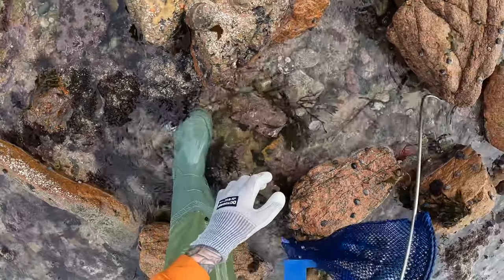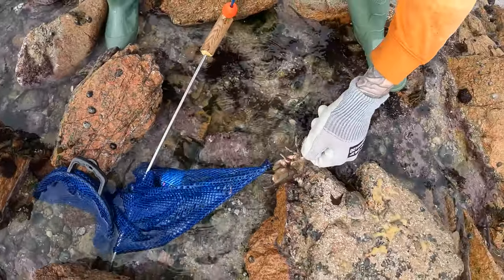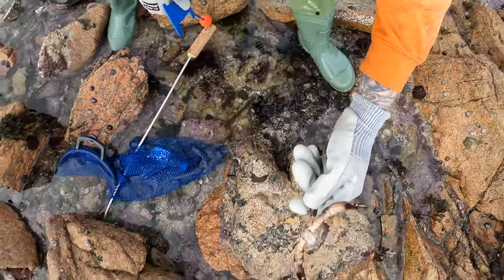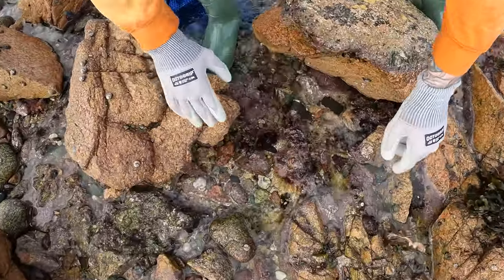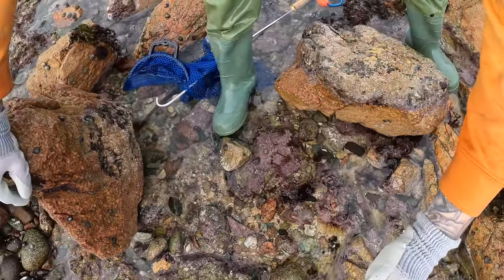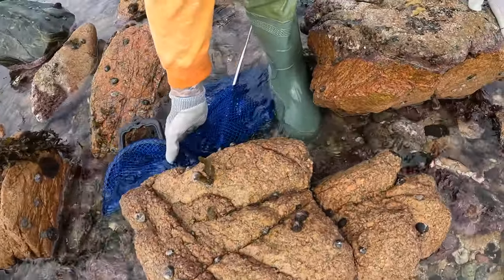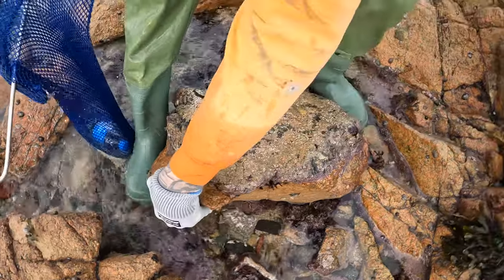Baby Ormer there, guys. Got a little one there. He's under. Got another pie crust crab there. Also seen a brown edible crab just then. There we go. Nice brown edible crab as well. We'll get them all back. Alright, let's find an Ormer. We need one. Let's get this one back.